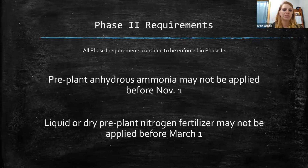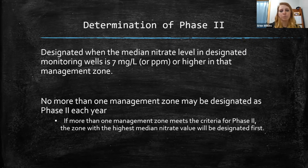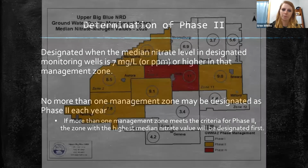Okay, phase 2 requirements. As before, all phase 1 requirements continue to be enforced in phase 2. Just a reminder of what those are. And then a determination in phase 2, so that's when the median nitrate level is set at 7 parts per million or higher for that zone. And then no more than one zone may be designated as phase 2 for each year. So for example, if we had 2 phase 1 zones that were both above 7, the one that's higher will go into phase 2 first, and then the year after that will be the second zone.